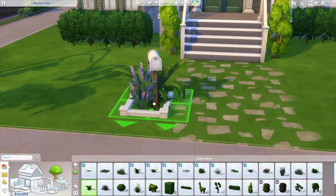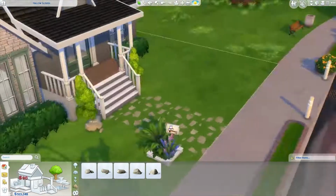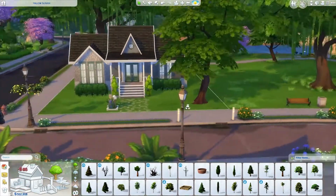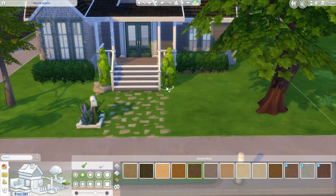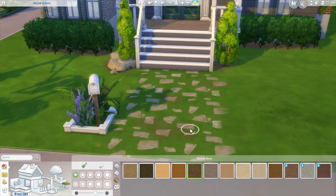I made a little flower patch over here to put the mailbox in, because I always had flowers and stuff around the mailbox I had growing up, so I thought that would be quite nice, going with my whole landscape and everything before I go inside. We do come back outside actually at the end before we finish up the video. So not all of the landscaping's here.